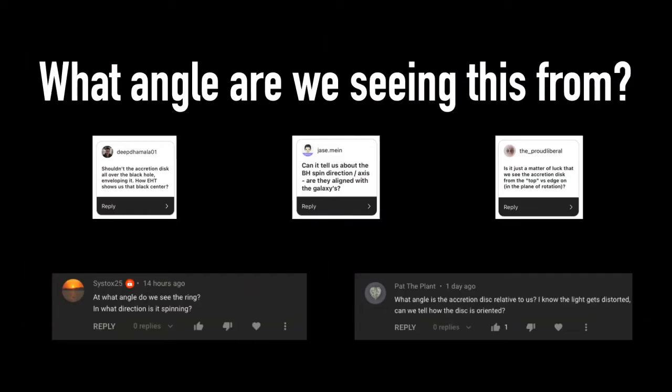The third question I saw a lot of you asking was, what angle are we actually viewing this from? So the event horizon of a black hole is a sphere, right? Because we started with either a star that was a sphere or a big clump of gas that was a sphere, and we've collapsed it down till it's dense enough that we can no longer get any light from it. That event horizon marks that point, which is a sphere, which means that if we look at it from all the different directions, it's going to look exactly the same.